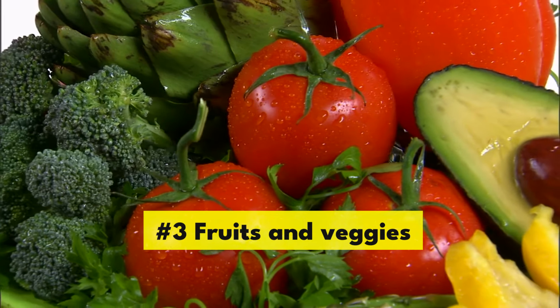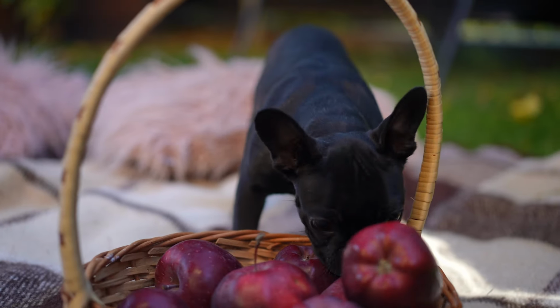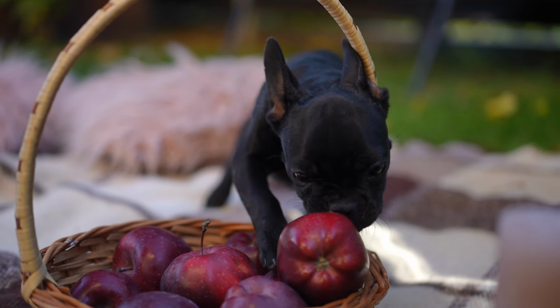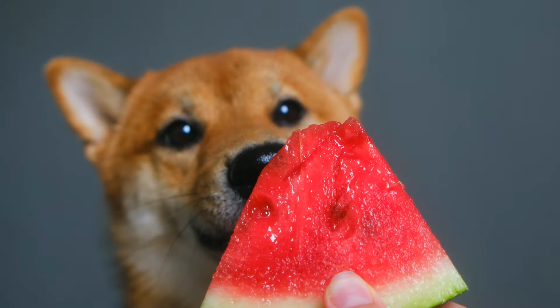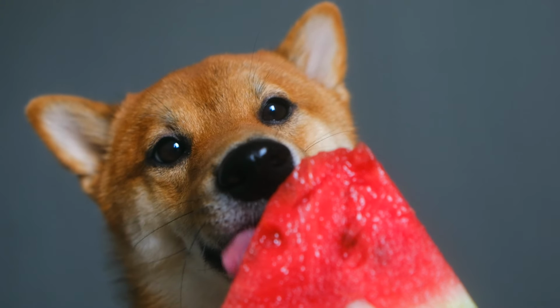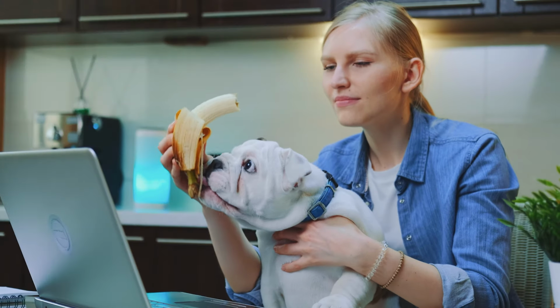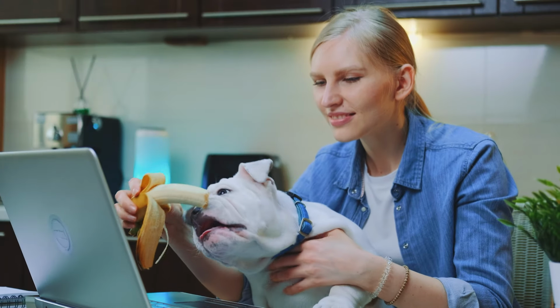Number 3. Fruits and veggies. After all the talk about dogs being carnivorous, you might be wondering if there are any fruits and vegetables that your pup can eat. Well, there are. Although fruits and vegetables shouldn't be the main portion of your dog's diet, they do provide key minerals and vitamins for your dog's diet.